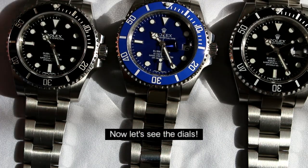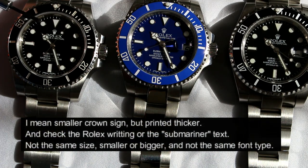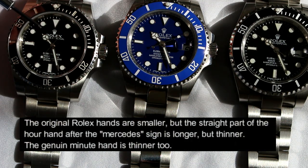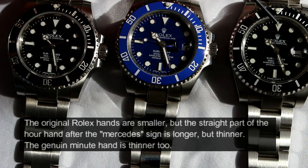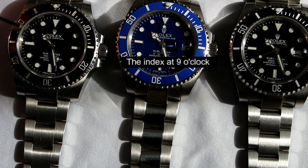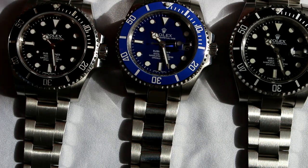If you see the original, it is much stronger, like the blue crown. Bigger hand. This hand is smaller. The index at the 12 o'clock is much bigger than on the original Rolex one. On the blue one, the index is thinner than the original one. On the black one, nearly perfect. Nearly the same. So with that you won't spot the fake watch.